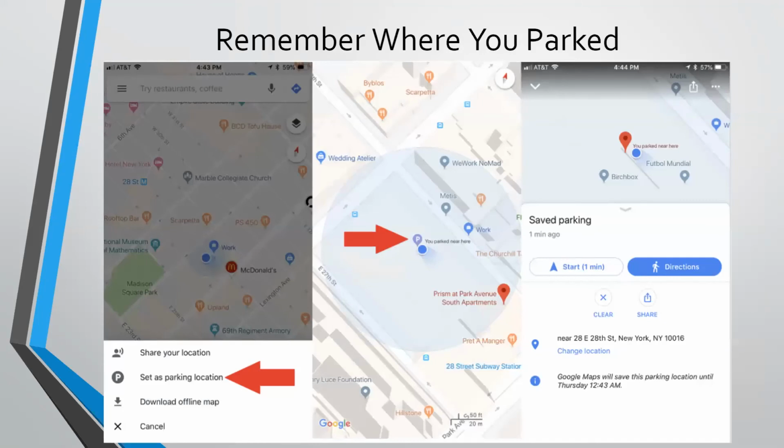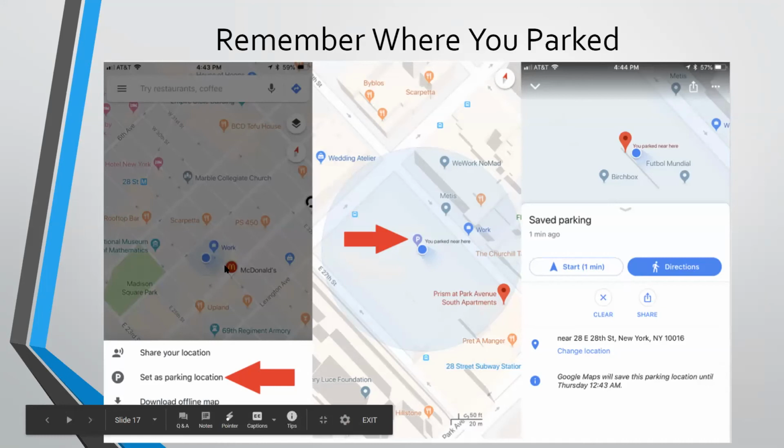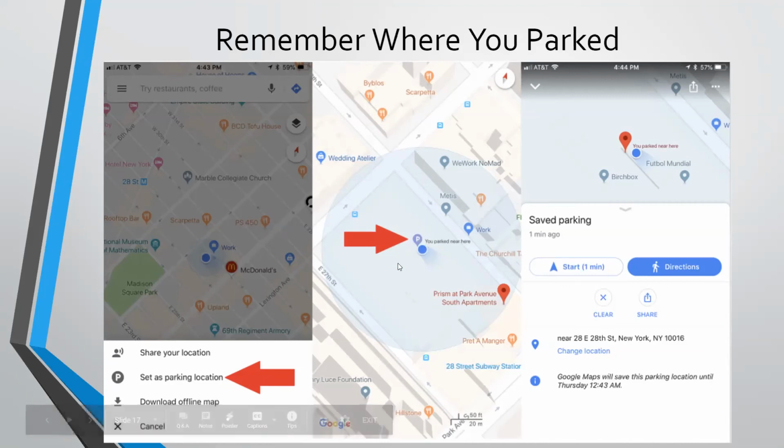Another very interesting feature of Google Maps is that you can remember where you have parked. If you click on any location in Google Maps and you hold it and release, this screen will pop up. Here, if you choose to set it as a parking location, it will add a little pin onto your Google Maps. As you can see right here, it says you parked near here, and that means that once you want to go back to your car or your bike after you have finished grocery shopping or something like that, you can easily find the location of your vehicle.